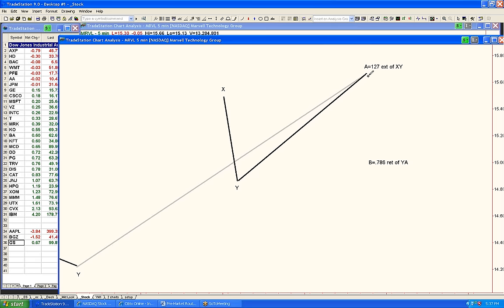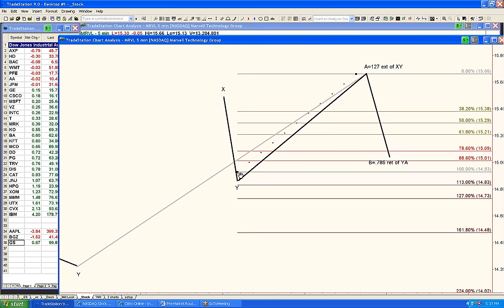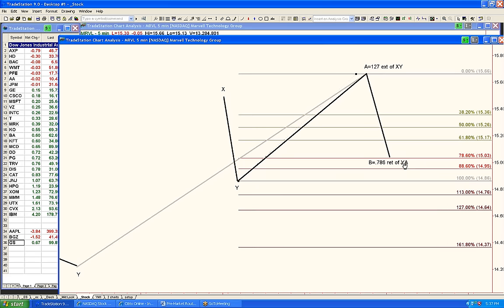And I'm looking for price to come down to the 78% retracement. I'm looking to measure that swing just so I can get that price level in the right area. Gets pretty scary when they line up and you don't even have the fibs on them. That means you've been doing it a while.